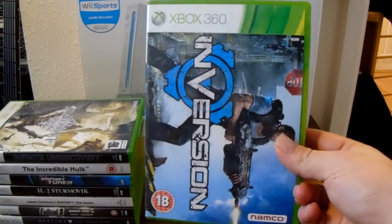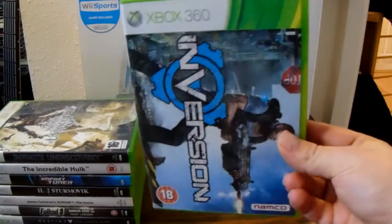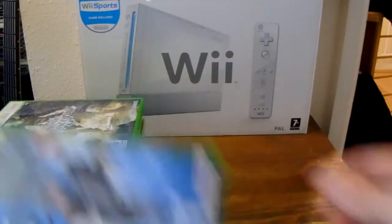Inversion. I started playing it and didn't like it. It was a bit clunky. I think it played a bit like Gears of War. I can't remember.